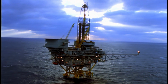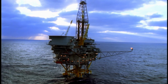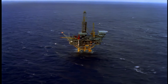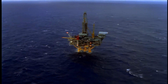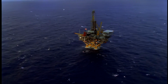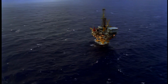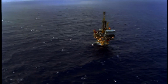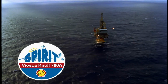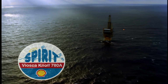To the credit of Shell Project Management and the entire project team, Spirit came in roughly $1.5 million under budget and 8 days ahead of schedule. Over its projected life, the platform is expected to economically produce some 30 million barrels of oil and gas equivalent. Another success story for Shell and testimony to the creative power of an integrated project team.